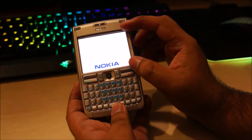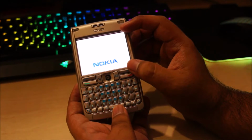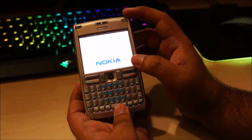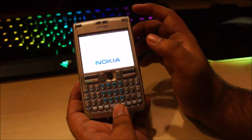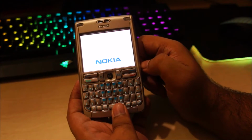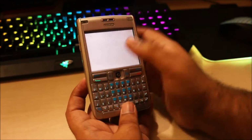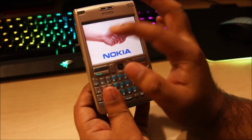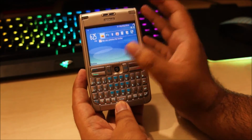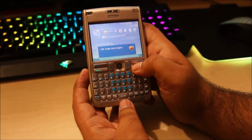So let's talk about the screen. This is a 2.9-inch TFT LCD capable of up to 16 million colors. The resolution is quite low for its size. This is a 320 by 240 pixel LCD, same as the Sony Ericsson Walkman phone that I have, the W705, and the Cybershot phone, which is the K790i. If you look close enough, I can easily see the pixels on the screen, and the color quality and color accuracy was pretty horrible too. But this is not a media phone. This is meant to be a business phone.